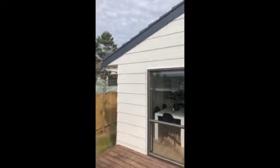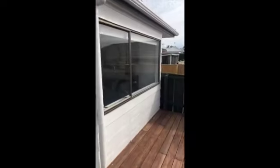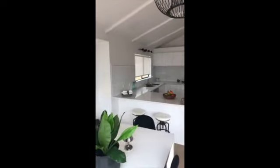As you can see, it's looking a lot better than what it was. We pulled off all the illegal stuff that was on the outside. So this is looking into the kitchen and dining. As you can see, it's been staged by Auckland Home Stages. They do a great job.